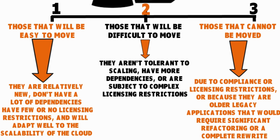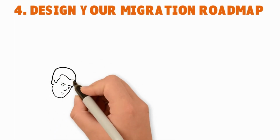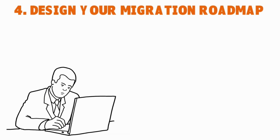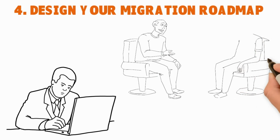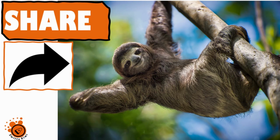Now, the fourth way to migrate your VMs to Google Cloud Platform quickly and cost effectively is to design your migration roadmap. Before you even think about migrating any VMs, you must design and build out your Google Cloud Platform environment. You need to work with a professional, a migration partner, to compare the various services offered on GCP and determine which ones your applications need and use.